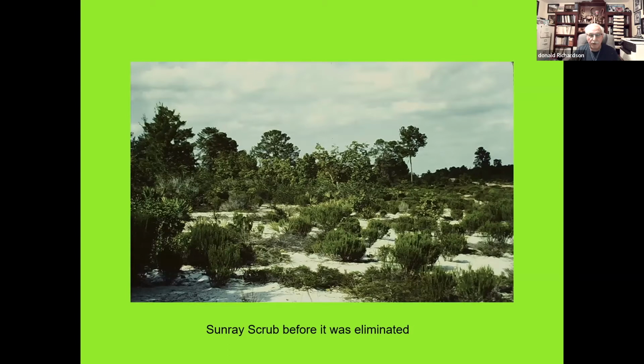And these areas are utilized by scrub jays and other species that like these bare sandy areas, particularly the obligate seeders, the herbaceous species. They're great in the gaps and tend to do quite well.